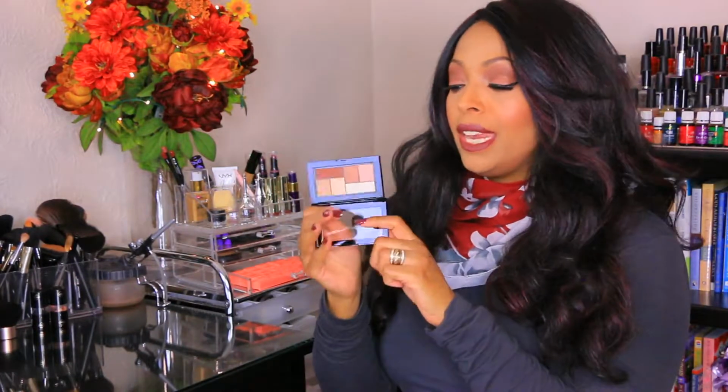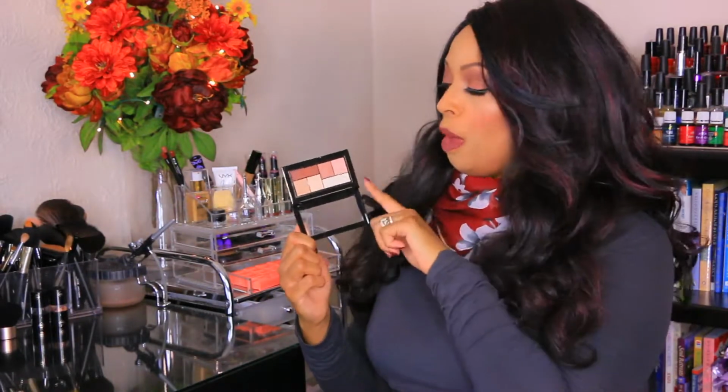I have kind of swatched it and thought it swatched well, but just because you swatch something on the back of your hand or your arm doesn't mean that it's going to necessarily perform well on the eyes. So I cannot wait to test this out and create some looks out of this for you guys, because I also have a real love for small palettes like this.